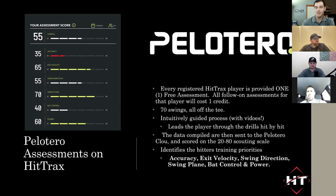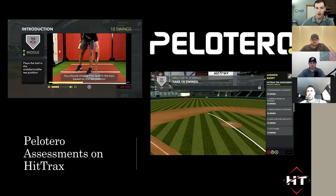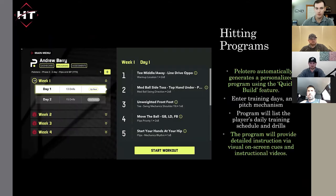We take this information, and the next step is to put together a program. So we'll see an entire program on the software. Here's just a quick little shot of the assessment. You can see in the top left corner is the guided video that will autoplay. You can hide it if you know what you're doing, like Dustin is, or you can let it roll through and it tells you exactly where you want to put the tee and to hit those line drives for each of those drills. But once we get that information, then we move to the hitting programs.